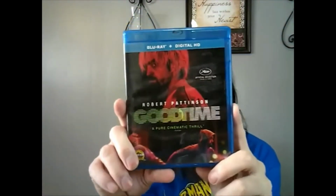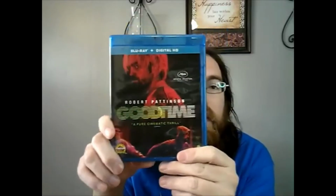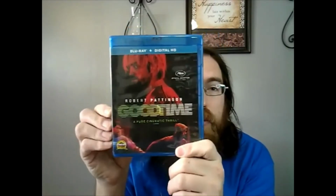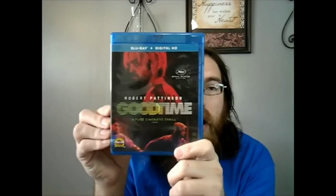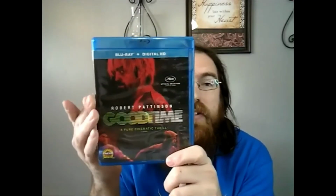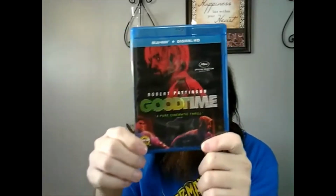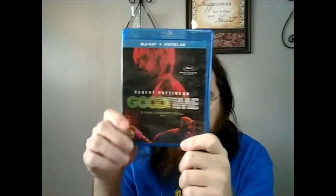Good Time. I picked this one up because I heard quite a few different people say if you don't believe that Robert Pattinson is a good choice for Batman, watch this movie. Now, I believe I said it when I showed off my Amazon haul that featured this. I was already on board because I've seen him in other movies, so I knew that Robert Pattinson could do more than what he did in Twilight. But I still wanted to pick this one up just because I've been hearing a lot of good things about it.